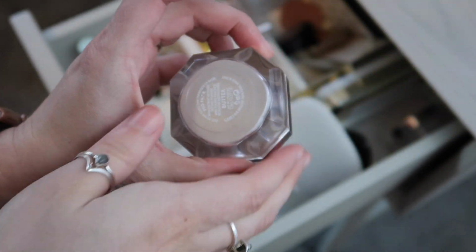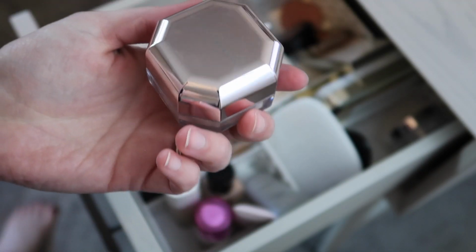And then I also want to bring in this right here. This is the Fenty Beauty Pro Filter Mini Instant Retouch Powder in the shade Butter.